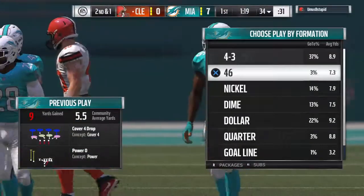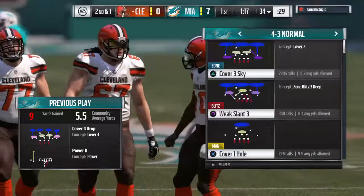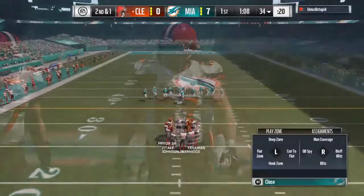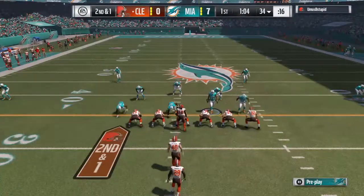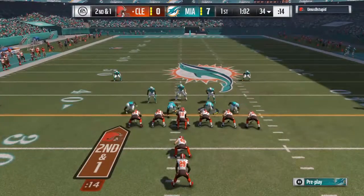First play of the drive, let's give credit all around. Excellent blocking, but the guy carrying the ball, he was the finisher. A really nice run. 2nd down following the run. Looks like the defense in press coverage here.